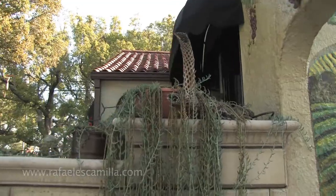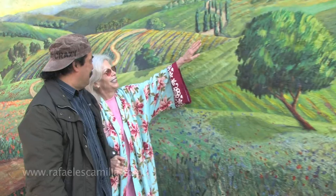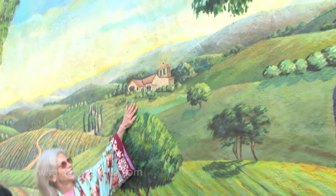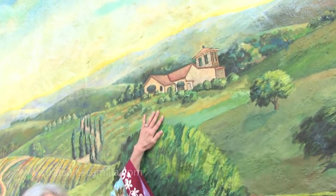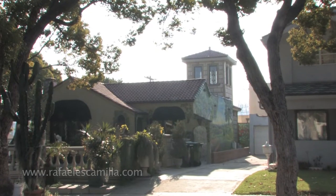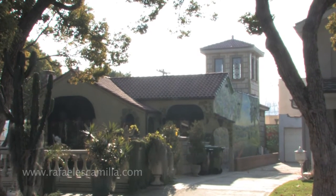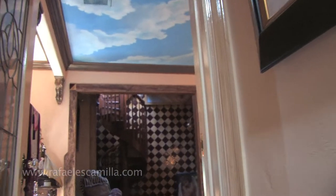And so he did, down to the detail. If you look in the sun at a certain time of day, you'll see a shiny thing going around the house, and it's our copper gutters. He painted it so it was exactly like our home. And everything we've done is like that. You get up in the morning, you open your eyes, and you see clouds on the ceiling.